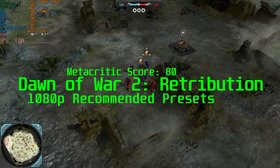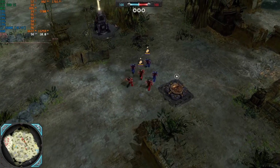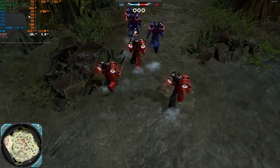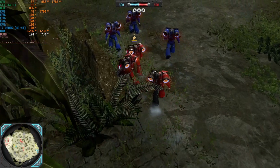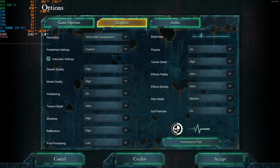Our first game from 2011 is Dawn of War 2 Retribution, released in March and with a Metacritic score of 80 out of 100. I played the first Dawn of War all the way through, however I found the Imperial Guard DLC quite challenging. Here's the game settings for the benchmark.